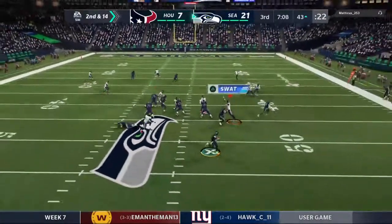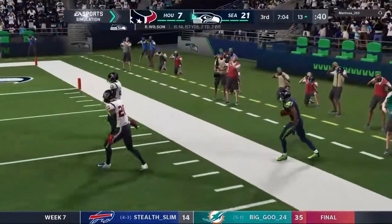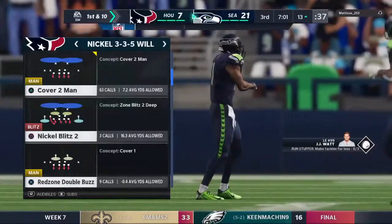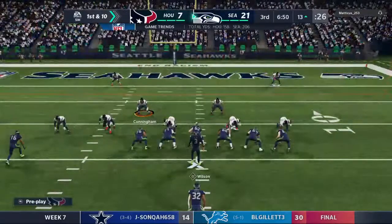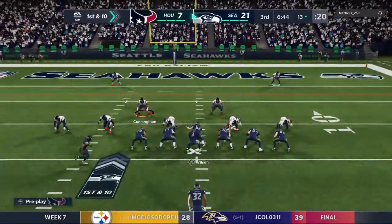Off the play fake. Here's Wilson. Sliding out of the pocket. This is caught inside the 15. And all the way inside the 15 before they drop it. A gain there of 30 big ones. First and 10 at the 13. So how about this for field position after the big play? Inside the 15 now as they come up on first and 10.